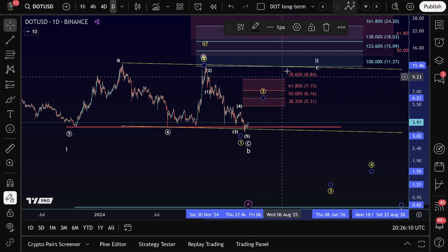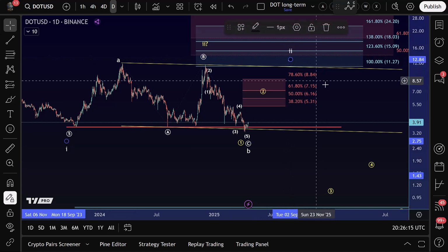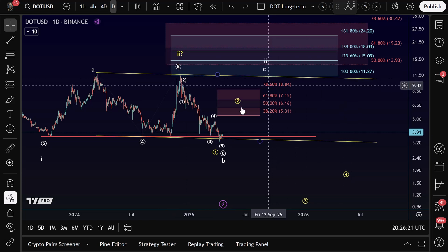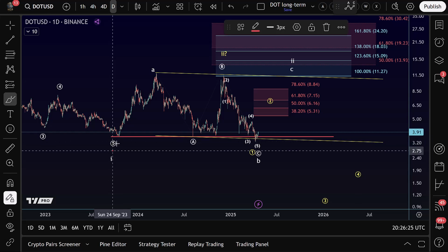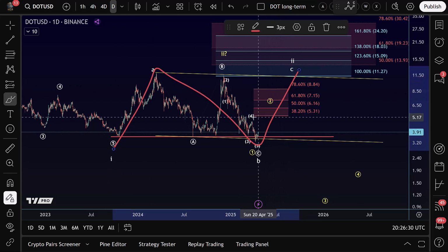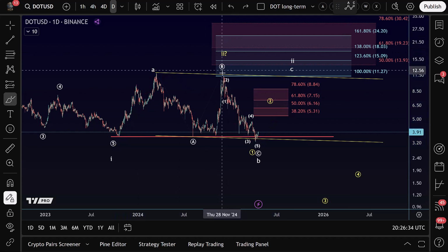Any break above is needed to suggest it's something more bullish, but even then it might not be much more bullish. So we might then maybe get to the upper boundary line of that range here around $11.20 or so, in a wider wave 2 in the white scenario, which is just a more complex A, B, C corrective rally.